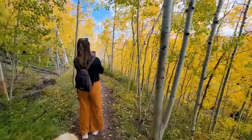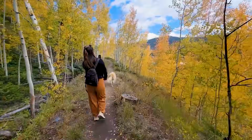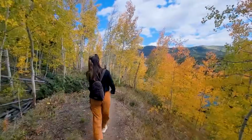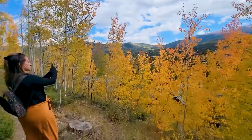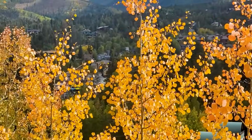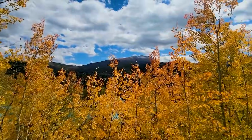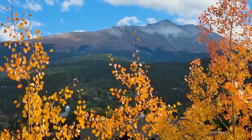All right, so this is what it's all about. Look how beautiful this is. This is incredible. One of these hidden gem hikes that not a lot of people know about, but we're right outside of downtown Breckenridge. I mean, there's snow on Baldy. You can see Breck over there, downtown basically. Baldy Mountain over there, covered in snow. The leaves are like neon orange, yellow.